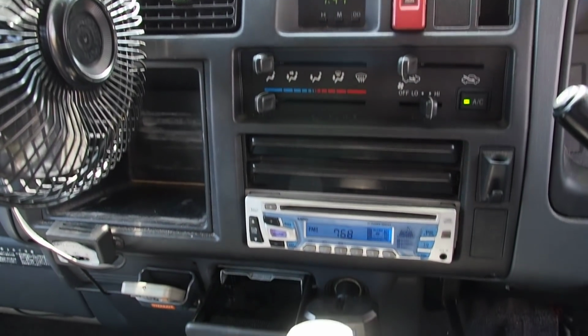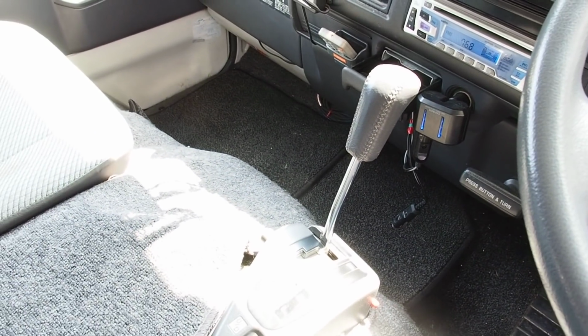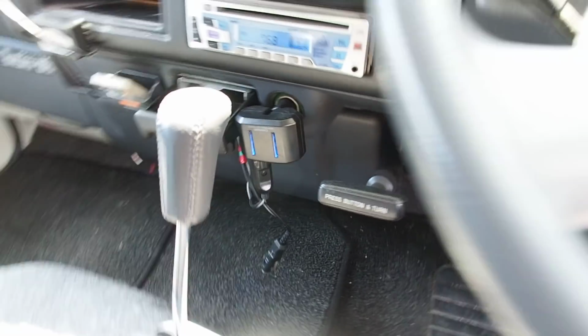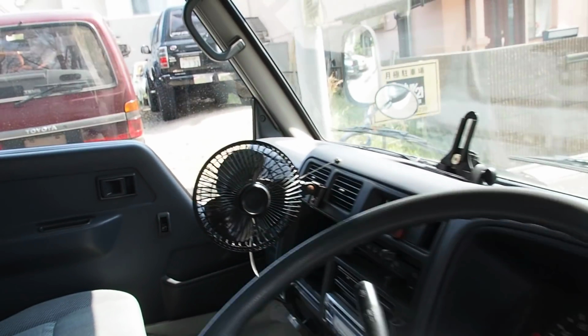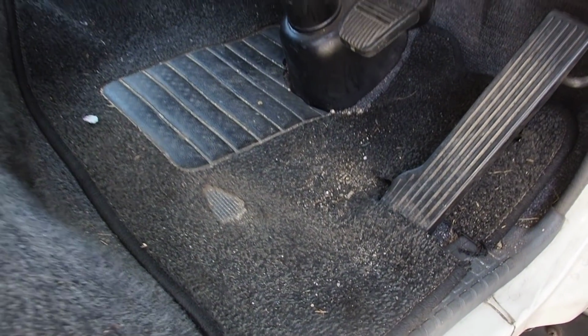AC works. Aftermarket CD player here. It's an automatic transmission, but we've sold manuals too of this type of vehicle. And then pull style e-brake. Just a Toyota industrial truck up here. Oh, the screw holes in the dashboard are right here, holding up the fan that has been installed. Okay. Oh, and a hole in the carpet there.